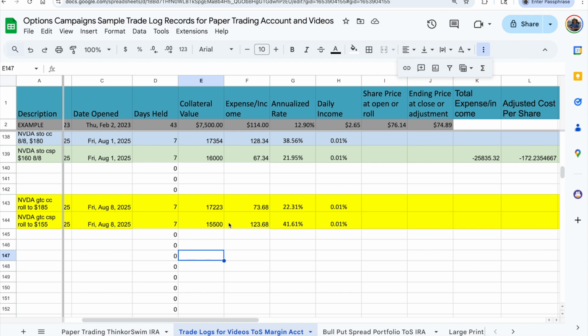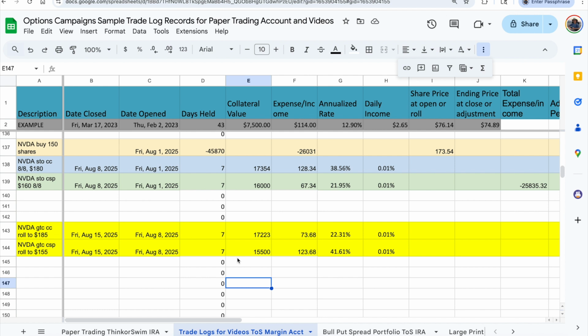It's very easy to choose the collateral value for the cash secured put, but the covered calls are a little trickier. I have to think about how much I paid for the shares, the current value of the shares, and decide which number makes the most sense to use. So let's check back on Friday, August 8th, and we'll see how this trade campaign is progressing. No matter what happens this week, whether the GTC orders fill or not, I'll be back next week to show you exactly how it played out and what I'm setting up next.